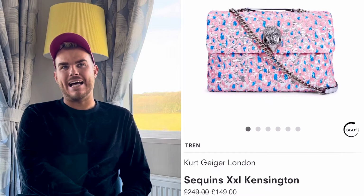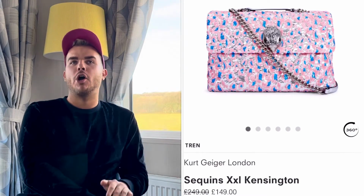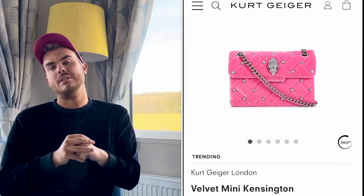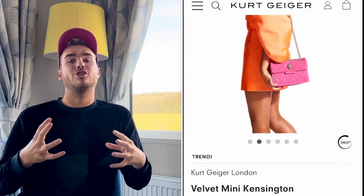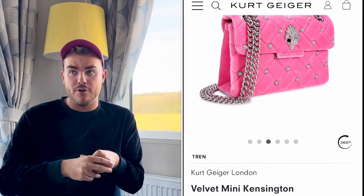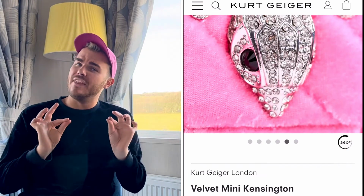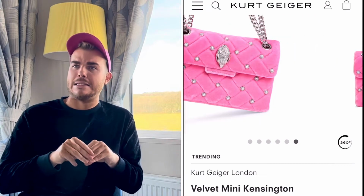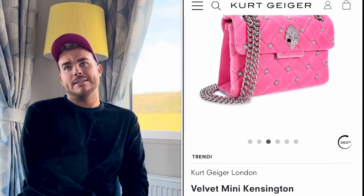And finally, I did debate whether to put the sequin XXL in, but I've already talked about two XXLs, but pink, blue and silver, it's very pretty. The one that I'm going to talk about is the Velvet Mini Kensington in this beautiful pink. It's so pretty. I've seen it in the flesh. It is so gorgeous. The colour is so beautiful. The silver embellishments, oh, I have a bit of a thing about embellishments sometimes.